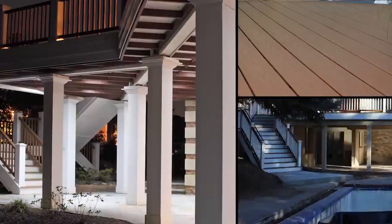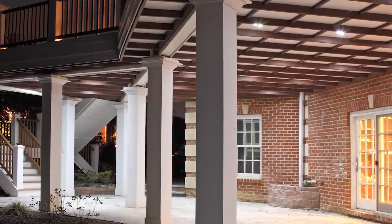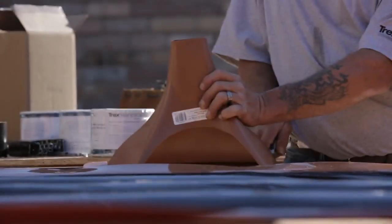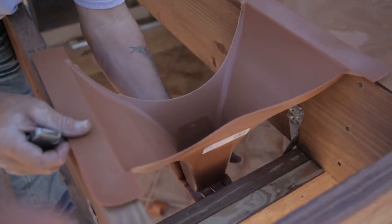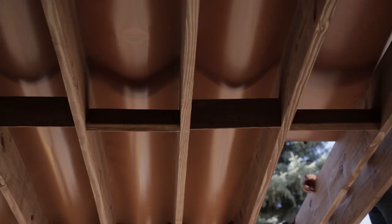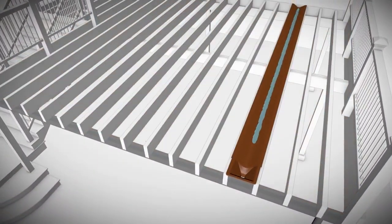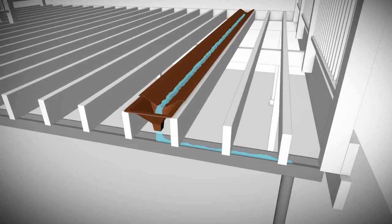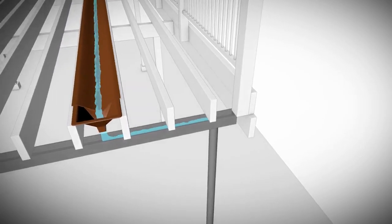Or make it a storage space to protect your outdoor gear like bikes, patio furniture, and even your lawnmower. Finally, with traditional construction, joists and deck framing are more vulnerable to the elements and the ravages of trapped moisture. With Trex RainEscape, water is captured and diverted away from the joist structure, saving the wood and adding years to the life of your deck.